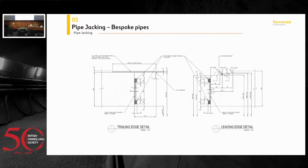So what we did is we engaged with a precast concrete supplier, and they designed a jacking pipe with two levels of waterproofing. So you have the external gasket that gets compressed by this steel collar, and then we had a second watertight solution with another set of rubber gaskets. And here you can see the packers.